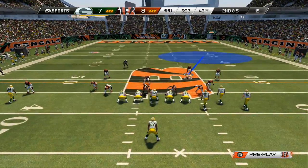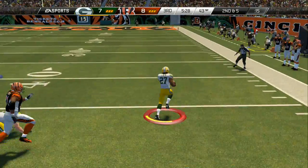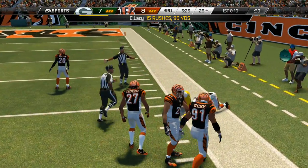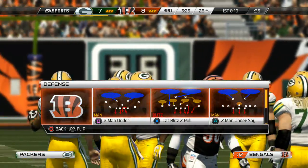The Packers come out in a bunch set on second down and five. He's got a little bit of daylight here. Well, when your team is behind, what do you do? Just come out there and get a first down. That's a nice job by the offense.